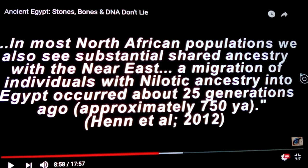A migration of individuals with Nilotic ancestry into Egypt occurred about 25 generations ago, approximately 750 years ago. So there you go.